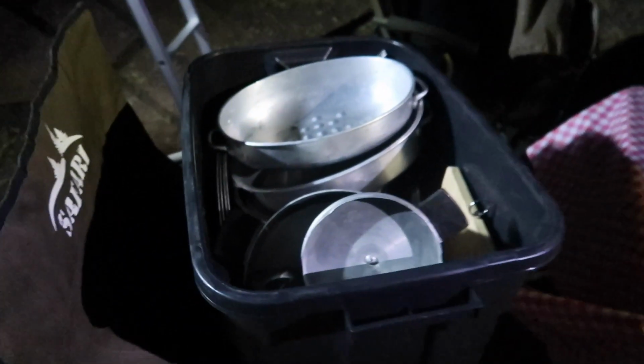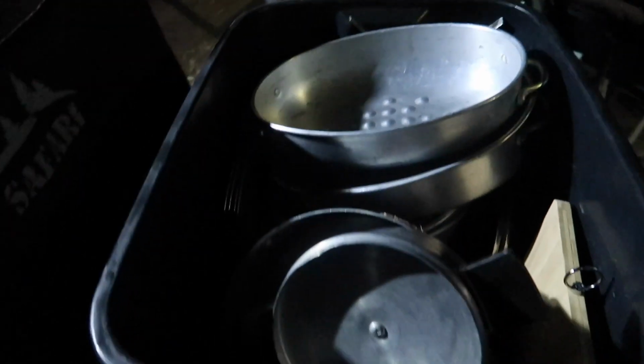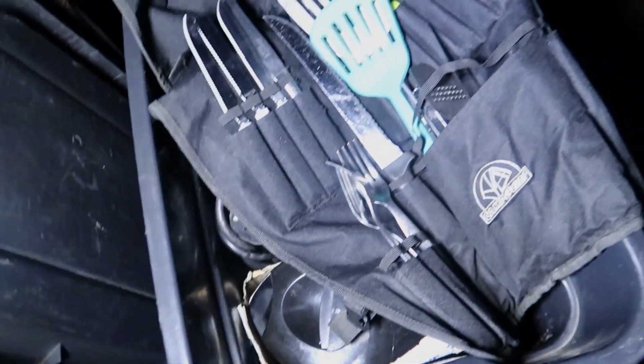Hey, let's go. Yeah, this company has been great. They've provided every single thing we needed. Pots, pans, cutlery. Look at that. Cutting boards. Look at this. A tent has been set up for the night.